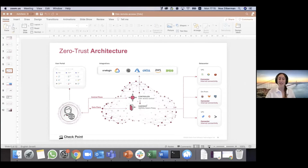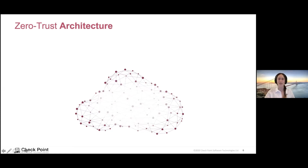Okay, so there actually is an architecture in place and everything is set up. We're planning by the end of 2020 to be all set up with the integration of Odo inside CloudGuard Connect. But for now, let me just cover the Odo part, the Odo architecture and how this looks.